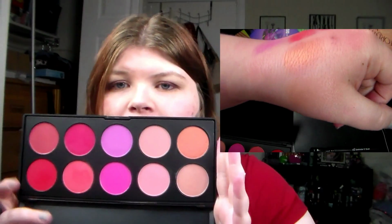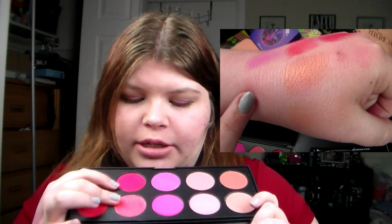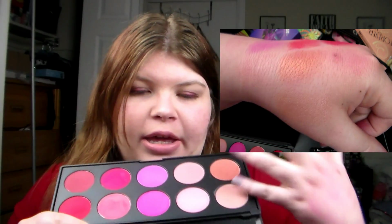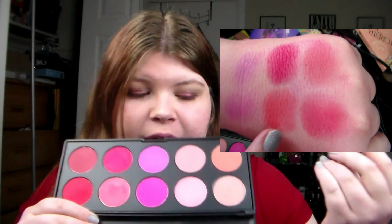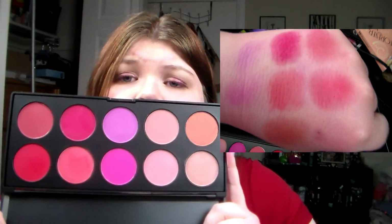Alright, the last palette we have to talk about is the blush palette, which I am probably most excited for because I don't have a lot of blushes, but I really love blushes. And so I am super excited to have this blush palette. I'm showing it to you upside down. But I love how there's these red colors, these hot bright corally pink colors, lavender and pink, and just basic pink, and then coral colors. Very colorful, very pretty.